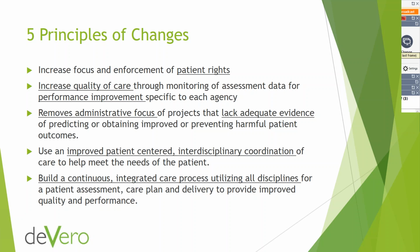One of the things that is fairly evident when you go through the conditions of participation is where Medicare wants to move away from a single discipline, such as the assessing RN, deciding what care is needed for this patient, and working with clinicians that don't come into the office regularly and don't participate in a care coordination meeting. So that is one of the big focuses they're looking for: how to coordinate with all of the clinicians that are working on a particular patient's case and make sure that all the clinicians are aware of what the interventions are, what the goals are, and how to work together as a team.